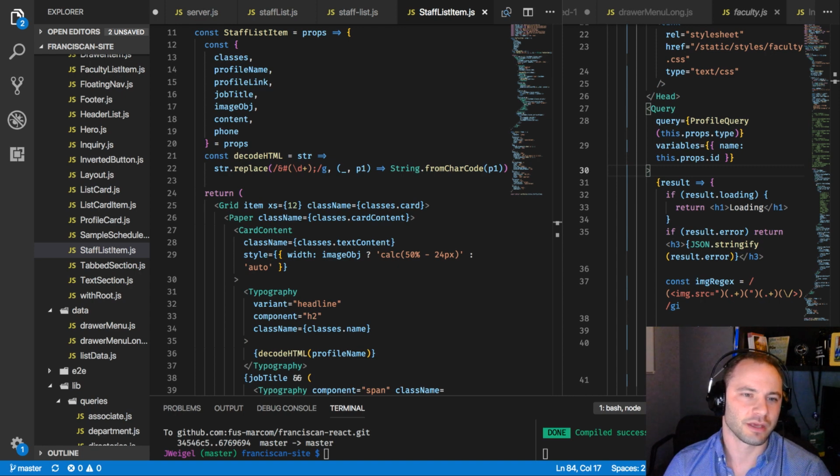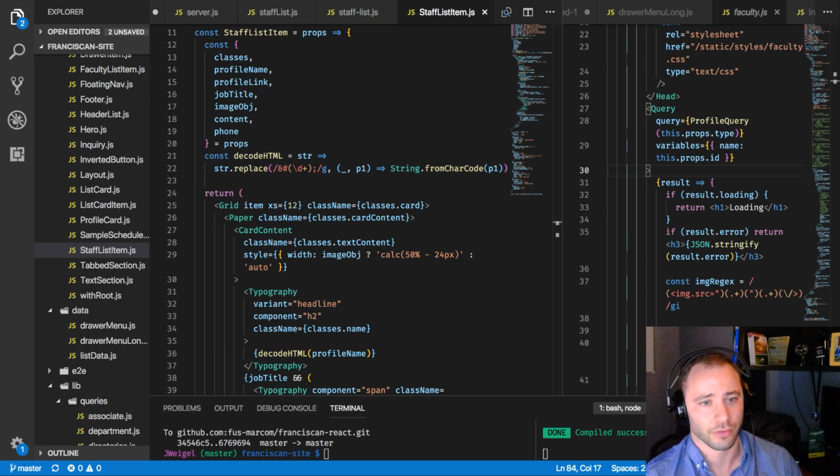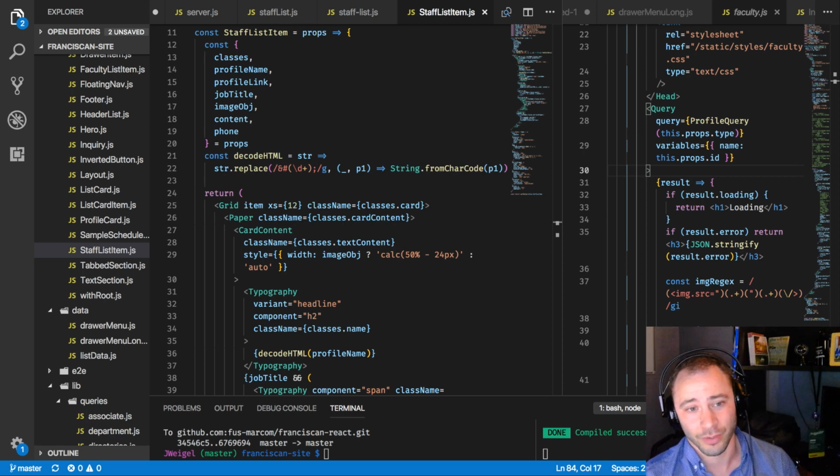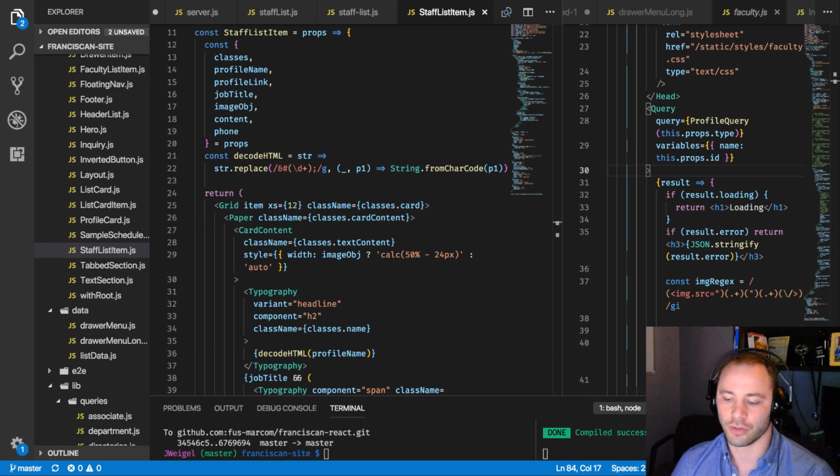JBS asks, what kind of tech is typical for a front-end dev? JavaScript, HTML, CSS. Right, that's your basics. Every front-end dev is going to know that, or at least they should. If they don't, I'm not sure what they would be working on.